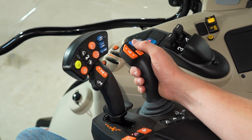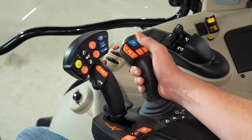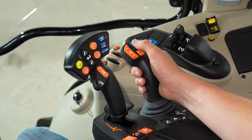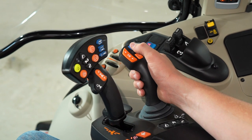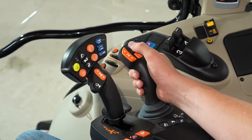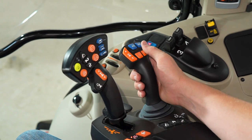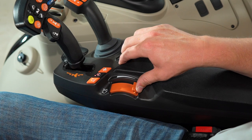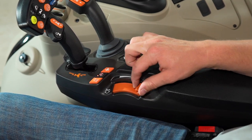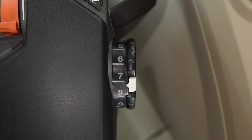This is our H3 and H4 buttons, so these are assignable. We could even assign it to engage auto guide or lower our 3-point hitch, or we could also assign this to be a live third function, so we could close a grapple and open a grapple here. These are fully assignable however you want to put them. Conveniently located on the armrest is our throttle control and also our position control for our 3-point hitch.